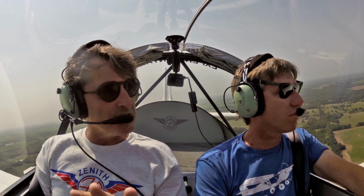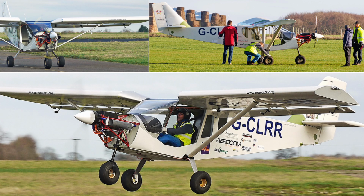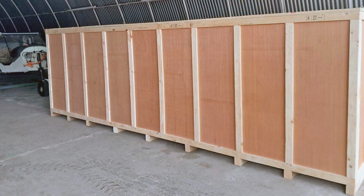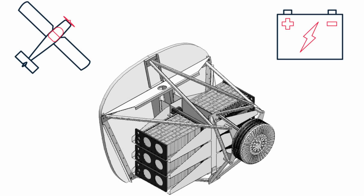Talking about different engines and new things, Nuncats, that's the British company that's been flying a CH750 Cruiser in the UK, will be having that airplane flown to Oshkosh. They're putting it in a container, in a box, and shipping it out to Oshkosh, but they'll have it on display, and it'll be interesting to see the latest in electronic technology.